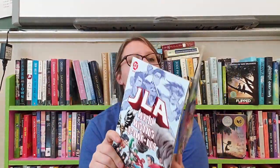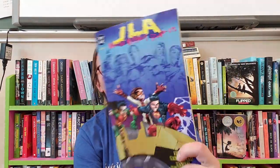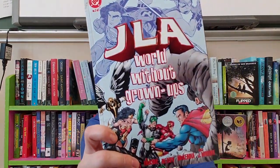Next is my graphic novel. There's actually 2 volumes. So this is volume 1 and then volume 2. And so this is the World Without Grown-Ups Justice League of America. And so it's your typical superhero story.